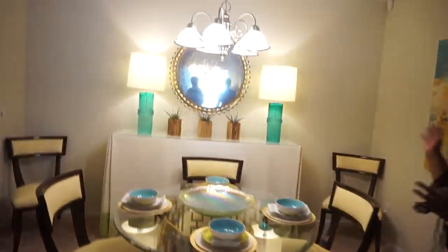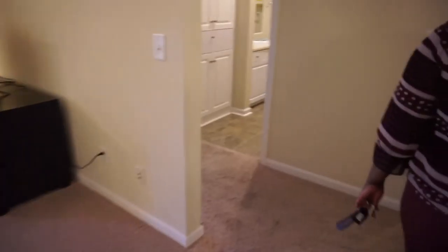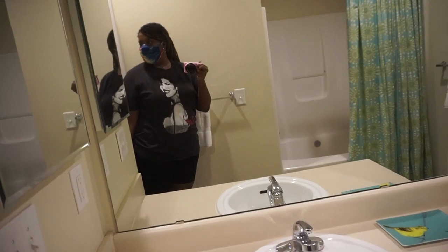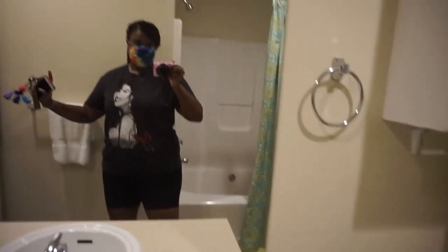Oh, I like this. So, here's the dining room, because y'all kind of skipped off. We went straight to the kitchen. You got a laundry room too. Perfect. And a true laundry room with the pantry in it. Let me see what I would be working with. Look at your little clothes hamper in there. Super cute. You ready to wash clothes? Yeah, I love it.